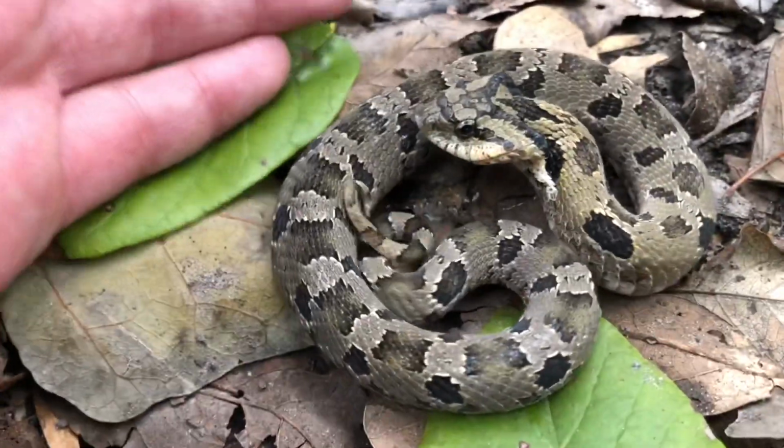Alrighty, it's another day, and I'm out looking for snakes again. And today I'm at a park near my house, and there's a creek that runs through here, which is a very popular fishing spot. Mostly channel catfish, but there's drum and carp and probably bass in there too, all the common stuff.